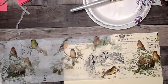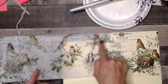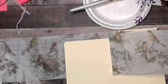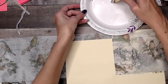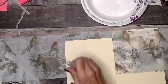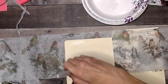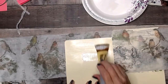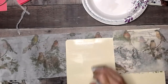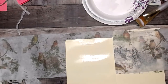Look at me, how smart I am. This is the inside, and that's actually going to get cut off. So this is the inside of the envelope. You're not even going to see this. And I mean, you will when you're tucking stuff in and out. But it's okay. I promise. No animals were harmed in the making of this video.